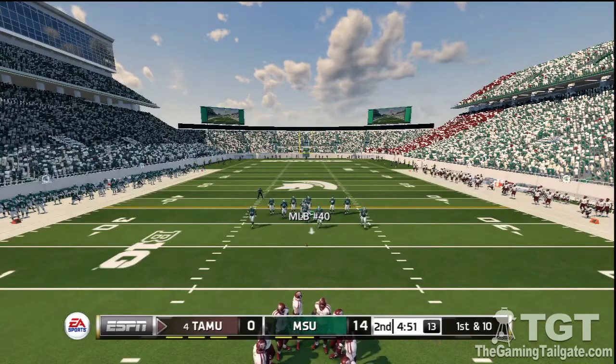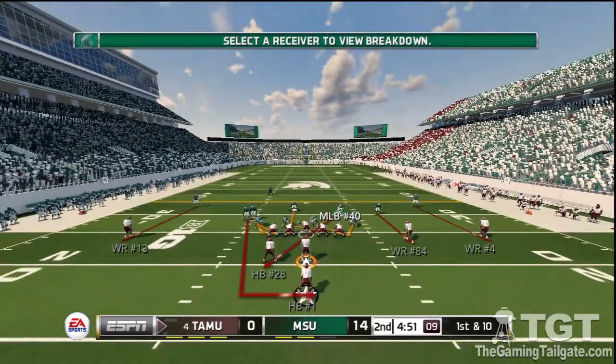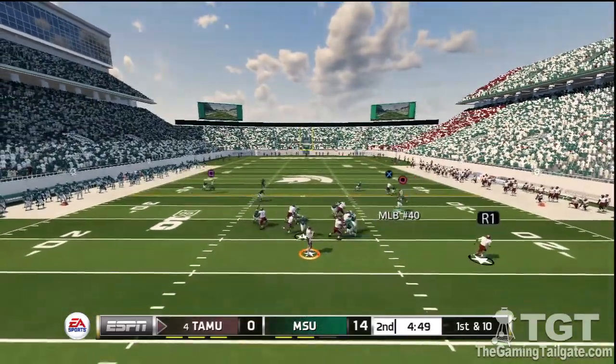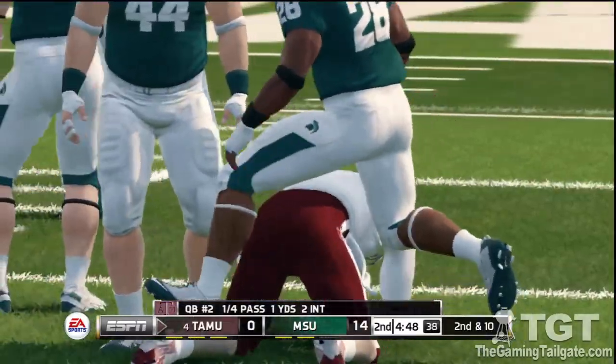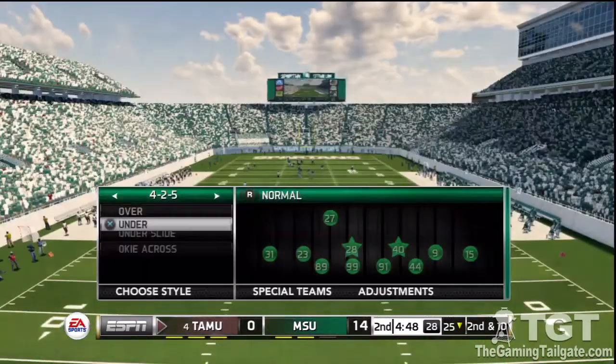So the offense will come back out onto the field, hoping for a little better result than that last pick six. This quarterback needs to be a little bit more careful because this defense is excellent on capitalizing off of mistakes. Great pressure on the quarterback forced that incompletion. Boy, they really pounded him on that throw.